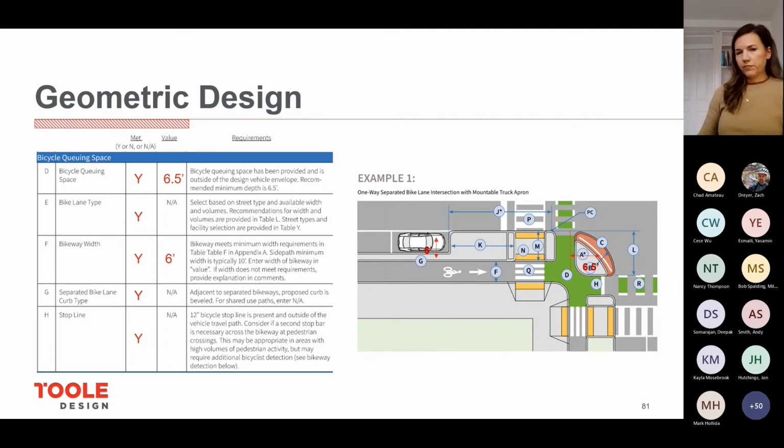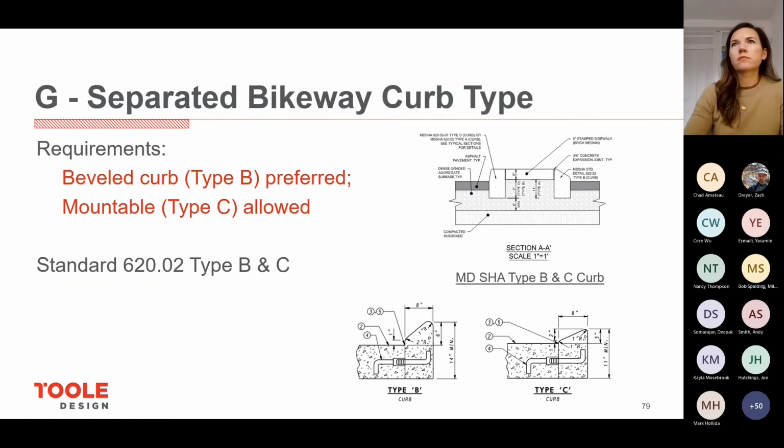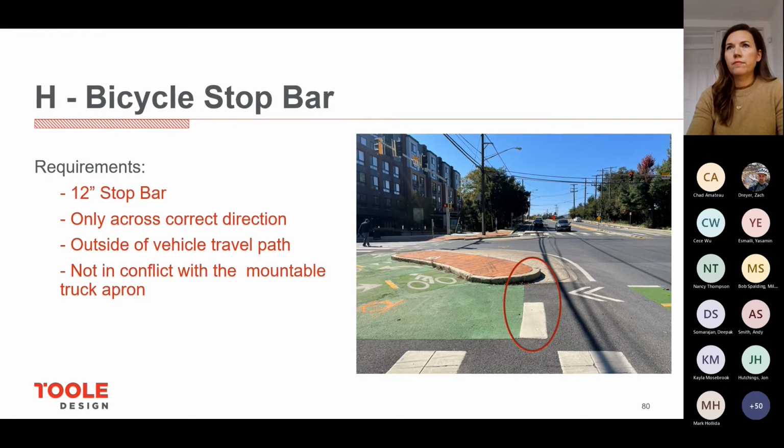And then there's a question of how far back from the intersection is the bicycle stop bar usually set? Essentially the stop bar just needs to be set at a location that's not in conflict with turning motor vehicles. So this is a great image of this, that you have a truck apron in the background of this image. And so you wouldn't be locating the stop bar adjacent to the edge of motor vehicle lanes, because a bicyclist waiting there would be in the path of a large turning vehicle.